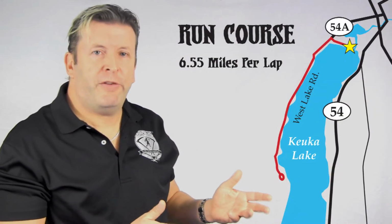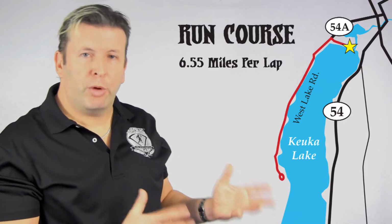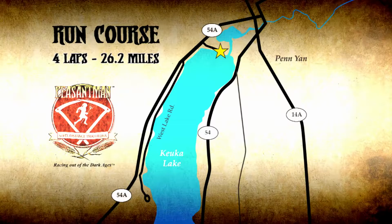The Peasantman Run Course. It's a 6.55 mile out and back, mostly flat. Once again, it's the same course for all races. It's just a matter of how many laps you're going to be doing. For the full, you'll be doing 4 laps, bringing the total to 26.2 miles.